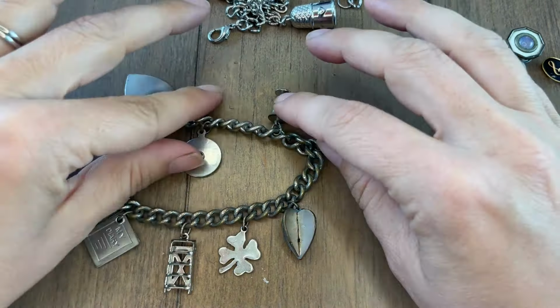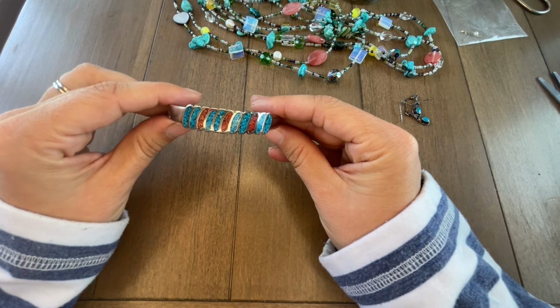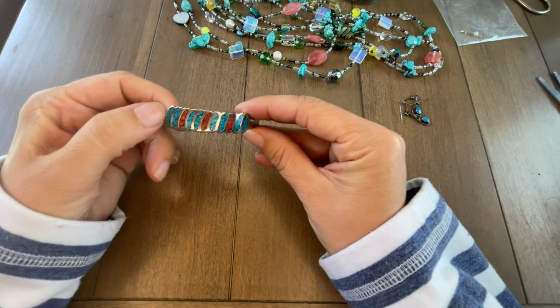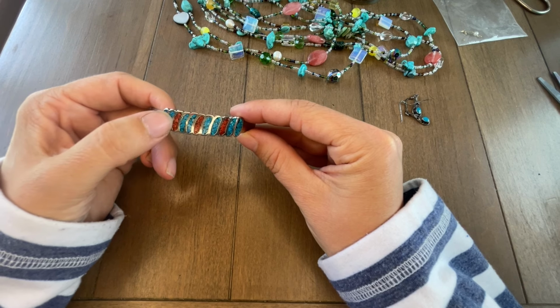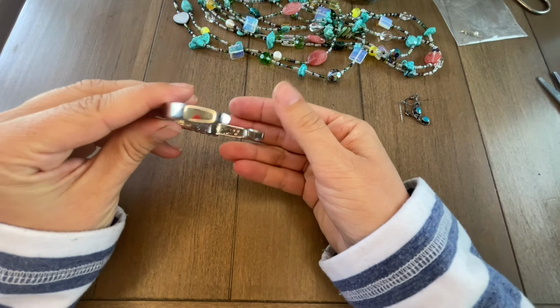The second thing is looking at what I have that's not listed. What do I have in that style that I need to get listed? So this was one that I didn't look at. I thought this was kind of a cheap costume jewelry, but in the mindset of looking for turquoise style jewelry, it looks like there's actual tiny stone chips in this bracelet. And this bracelet is signed.